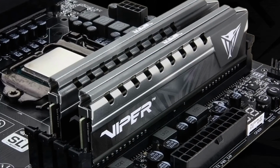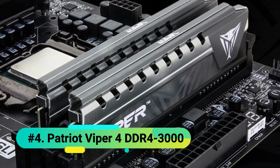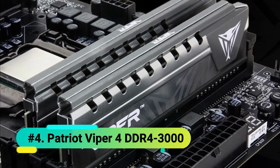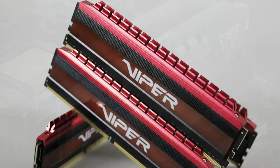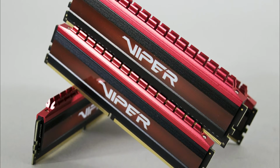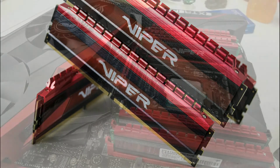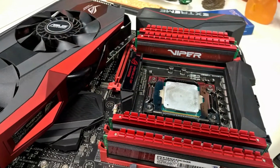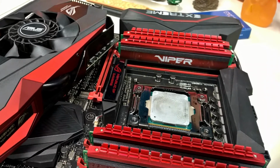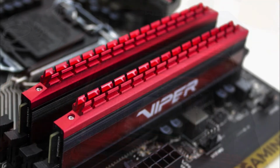At number 4, we have the Patriot Viper 4 16GB DDR4 3000. If you want the best value for your money in a 16GB RAM kit, then this is the one for you. The Patriot Viper 4 16GB RAM kit retails for just under $100 on most days, and is comprised of two 8GB DDR4 RAM sticks running at a whopping 3000 MHz each. This is well above the 2400 MHz standard for DDR4 RAM, and leagues beyond anything a DDR3 RAM kit would be capable of. While not the fastest RAM possible, this is definitely the fastest you'll find in this price range.